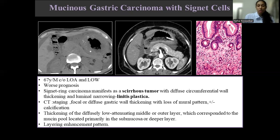Signet cell carcinoma manifests as a serous tumor with diffuse circumferential wall thickening and luminal narrowing, called linitis plastica. There is thickening of the diffusely low attenuating mucosal or outer layer, which corresponds to the mucin pool in the deeper submucosa or the deeper layer. There is a layered enhancement pattern.